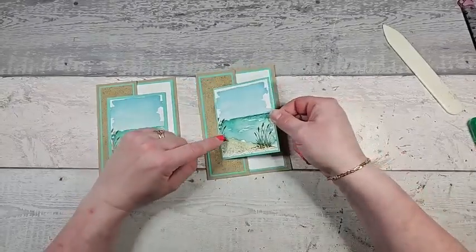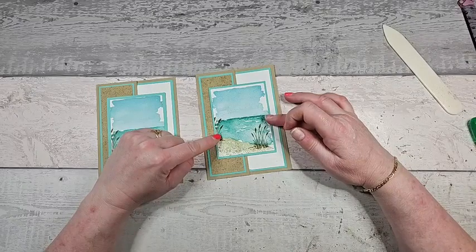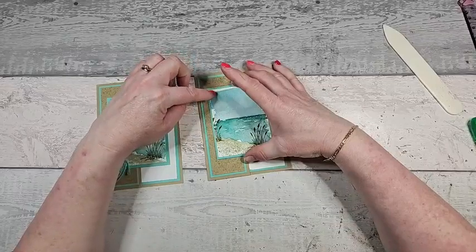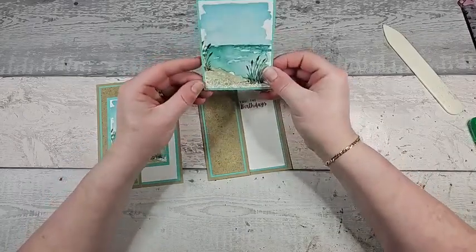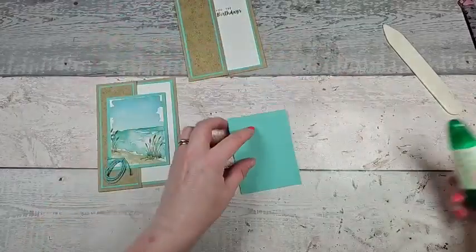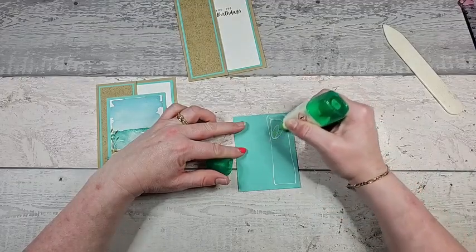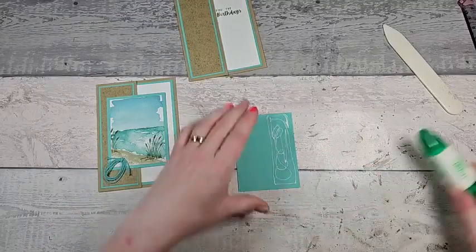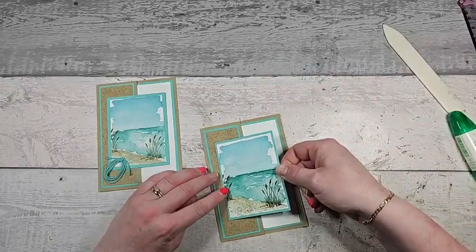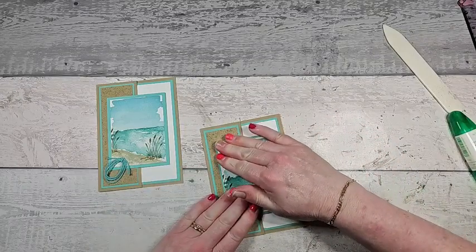Okay, so this piece is going on the front. Like so. So what you've got to remember is when you take this off, we only need it on the left side as it's facing us. So if I turn that over, it's the right side. So we only need glue on this side. We don't want to stick our card together. Okay, so when we turn that back, it's going to be on the left side. And I'm just eyeballing it to stick that down.